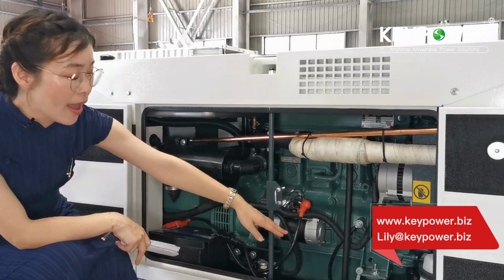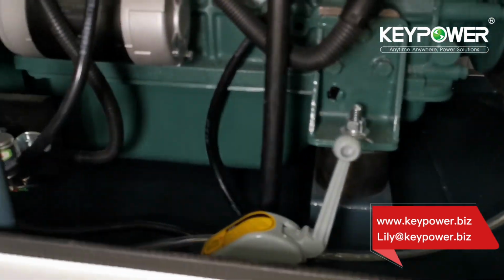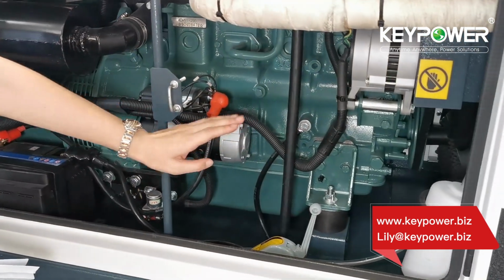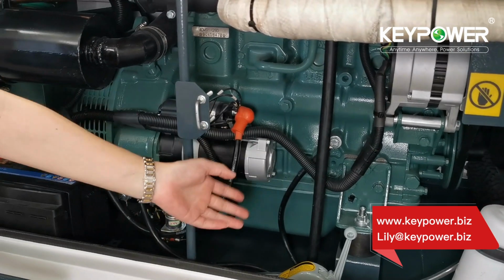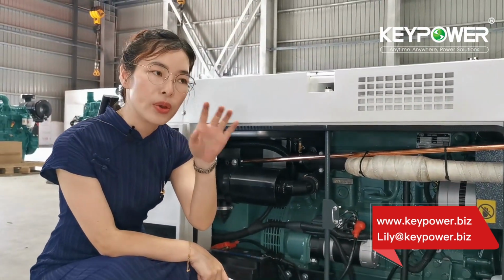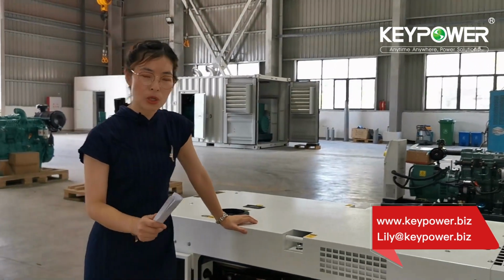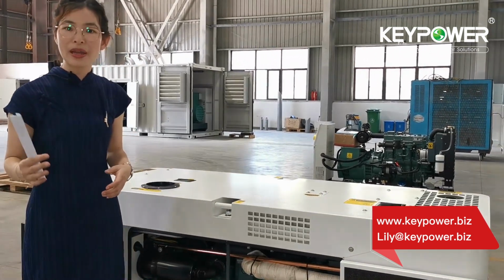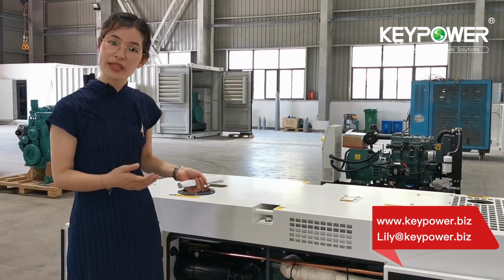So we add a battery isolation switch here and connect the cables, so the people can switch off the battery during transportation or when they don't need to use it, to keep the battery here. And at the same time, we use the battery trickle charger in the control box, so they can charge the battery when the battery gets lower. It can avoid this kind of accident.